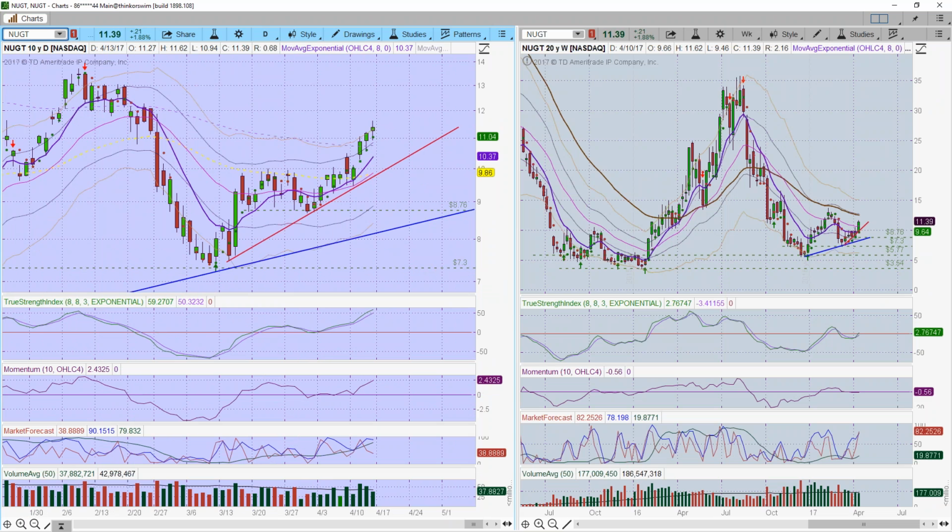Nugget continues to move very nicely. It is extended away from the 8 to 20 and the 50-day moving average. However, we have the 20 just about ready to cross the 50-day moving average, which is very good. As long as this trend line here stays in effect, watch for Nugget to move higher. Now it's making its move a little bit. I don't know if this is a seasonal move, because normally a seasonal move in gold is in the June-July time frame, so this just may be a preparatory type move.